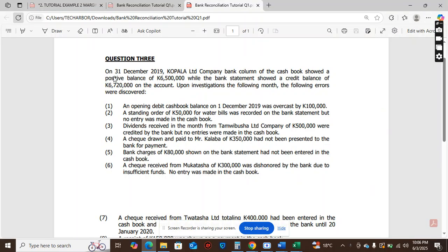All right. So we have a question here. It says on 31st December 2019, Copala Limited Company Bank column of the cash book showed a positive balance of 6,500,000, while the bank statement showed a credit balance of 6,720,000 on the account. Upon investigations the following month, the following errors were discovered.